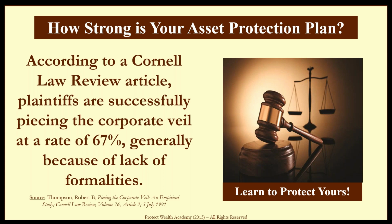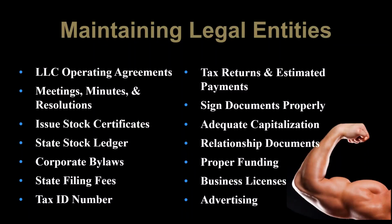Here's a little study that was done by Cornell University that says, in their opinion, small businesses would fail 67% of the time because of lack of formalities. They're not keeping up their formalities. And again, we're going to hit all of these things when you come to the three-day summit. How to do operating agreements. If you're going to have a corporation, it's going to require minutes and meetings and resolutions. I don't want to overwhelm anybody, but once you understand these simple techniques, or have a secretary or an accountant or a bookkeeper that does these things for you, then we want you to maintain good legal structures. It's a good reason to come to the three-day summit, because we're going to teach you, regardless of what legal structure you have, how to maintain it.